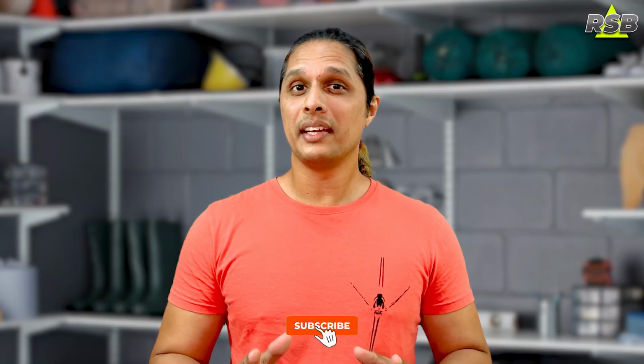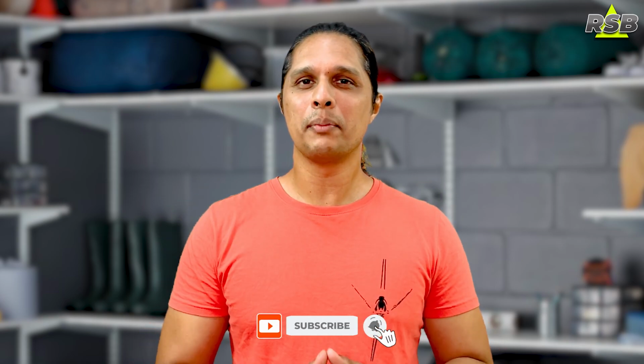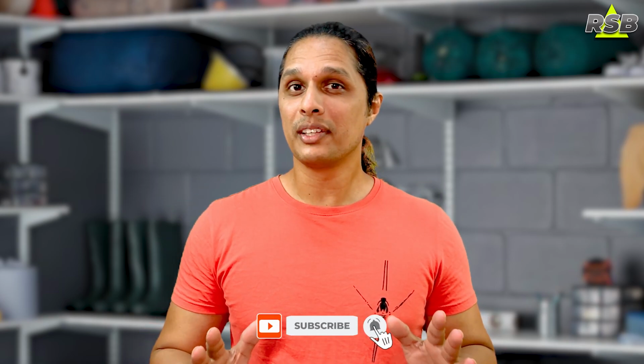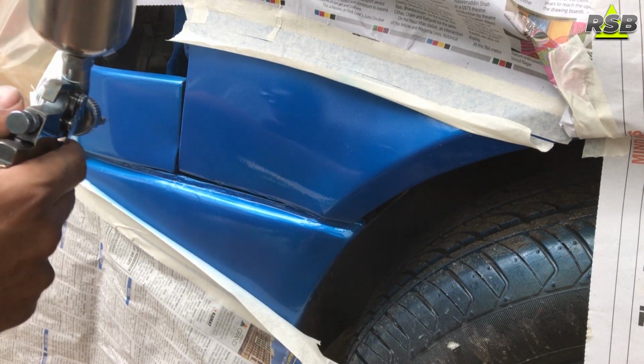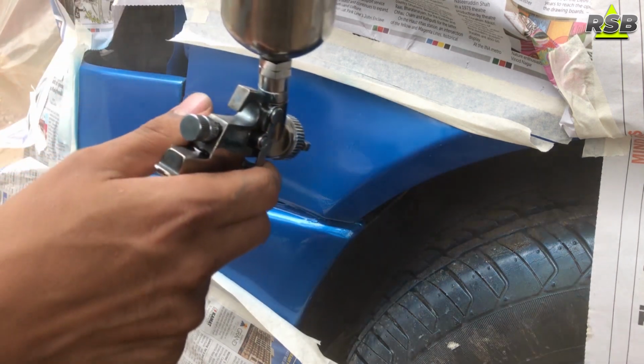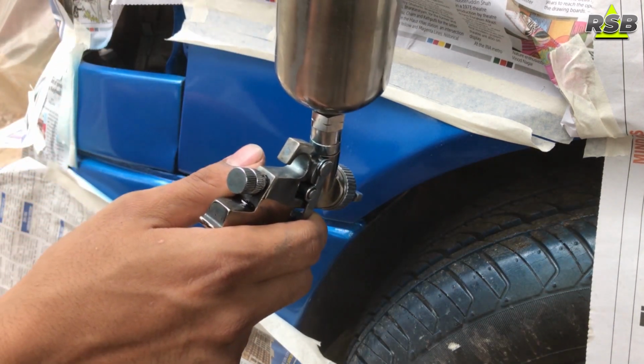Now paint blending is a huge topic in auto body and painting. Everybody wants to learn paint blending. Paint blending means if there is a dent in a particular spot, you just want to paint only that spot and match it with the surrounding area. Now there is an art behind this, and yes, you can do it. I have done it many times and have acquired a very good finish, which is not noticeable at all.